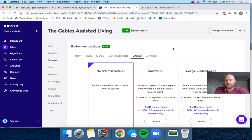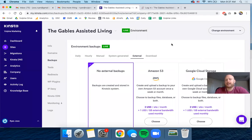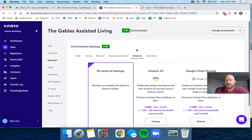Also, if you want to, you can hook it up to an external hard drive or something of that nature, or these other places where you can actually download these backups and save them physically if you want to. Kind of cool.